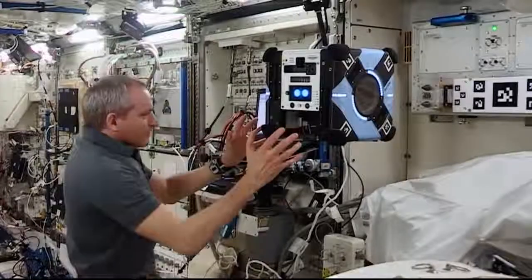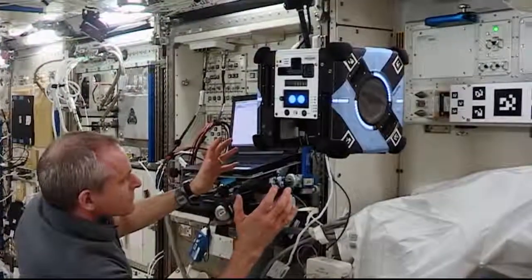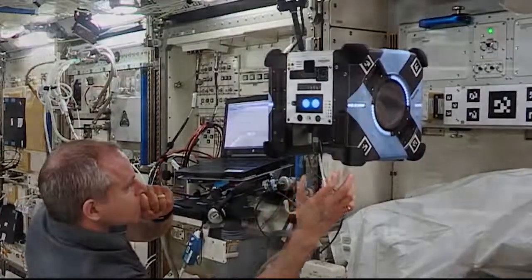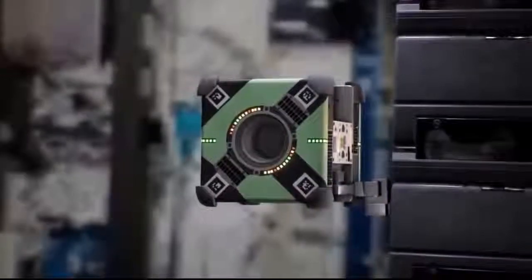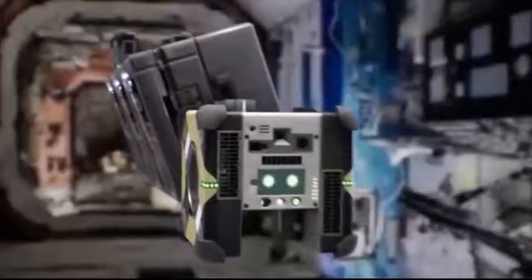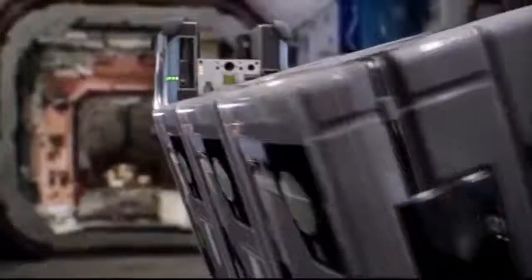Astrobee uses electric fans as a propulsion system to fly freely through the microgravity environment of the station. It uses cameras and sensors to help it see and navigate its surroundings. Robots such as Astrobee will play a significant part in NASA's mission to return to the moon, as they service future spacecraft and work to monitor and keep systems operating smoothly while crews are away.